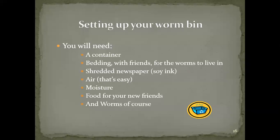So don't be shocked if you open your worm bin one day and you see some little white thing that just jumped and disappeared. You have springtails. Those are good guys. Those are helpers, right? You're going to need some shredded newspaper, and continually, I use newspaper constantly.